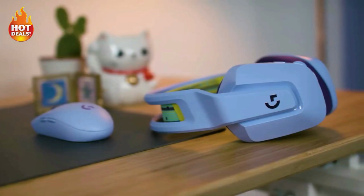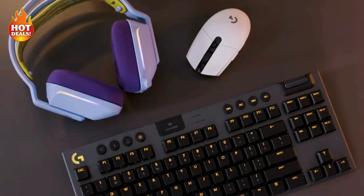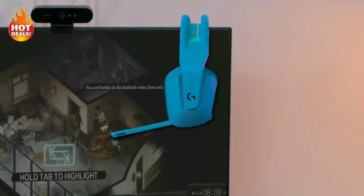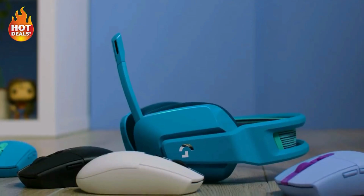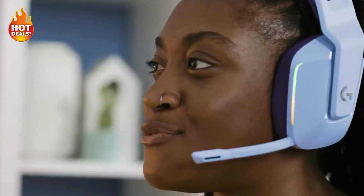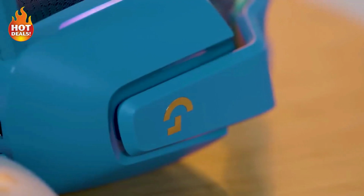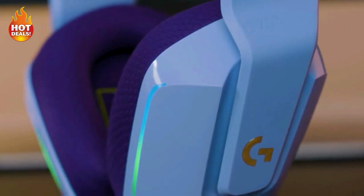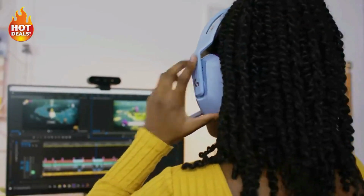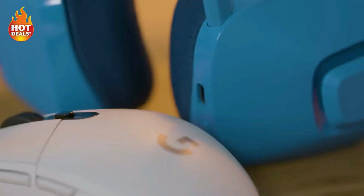Because it's wireless, the Logitech G733 lets you play without getting tangled up in a cable. Never a good look. Thanks to Logitech's Lightspeed technology, the G733 gives you breathtaking audio and voice quality without the need for wires, and you won't need to worry about running out of power. You'll get up to 29 hours of battery life on a single charge, so it'll outlast even the longest gaming session, and recharging is as easy as plugging in a USB cable.